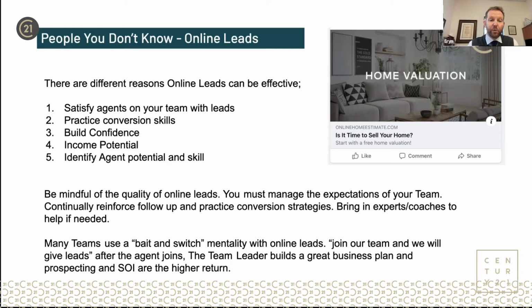So here's some reasons. One, you're satisfying agents on your team with leads. Agents joined your team because they think that's what they need. That's not what they need, right? They need to have a good business plan, sphere of influence, following up, CRM, all the great stuff. Okay, they don't need the leads. They already have leads. You just have to teach them how to use them, but they want them. So satisfy them, spend some money, give them some leads, and let's see how they do.